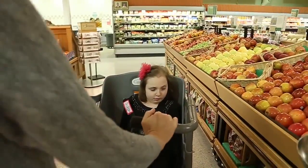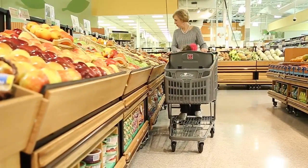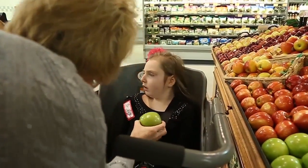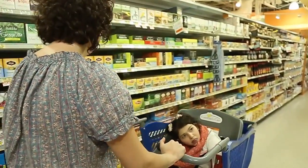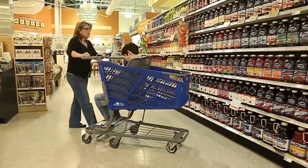Caroline's Cart is a special needs shopping cart, and it was specifically designed for older children and adults with disabilities. Once children get older, around the age of maybe 6 or 7, they can no longer fit into what retailers currently provide. So Caroline's Cart is for children that don't walk, children that have low muscle tone, or really anyone that needs further assistance while in the store.